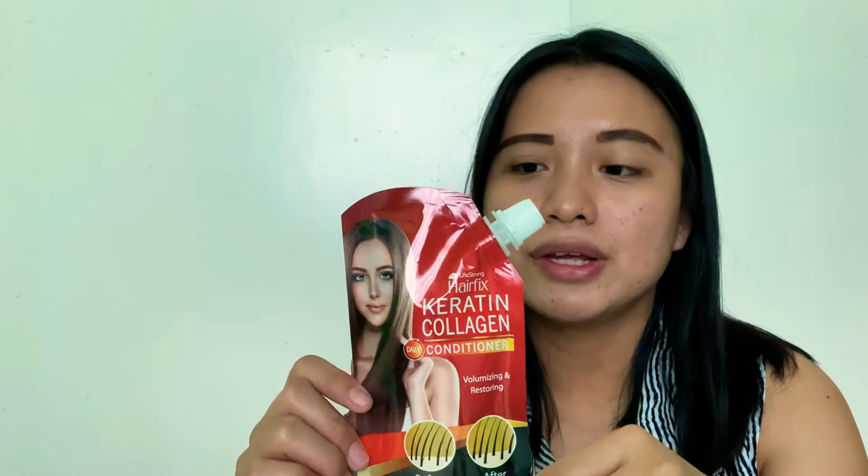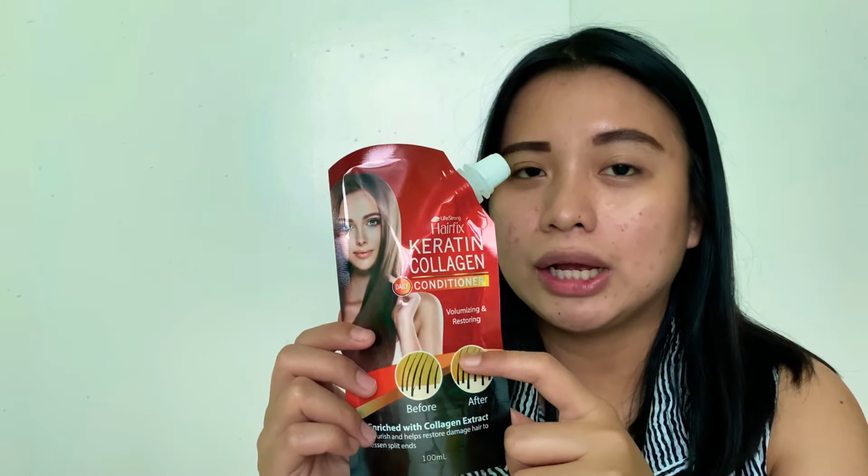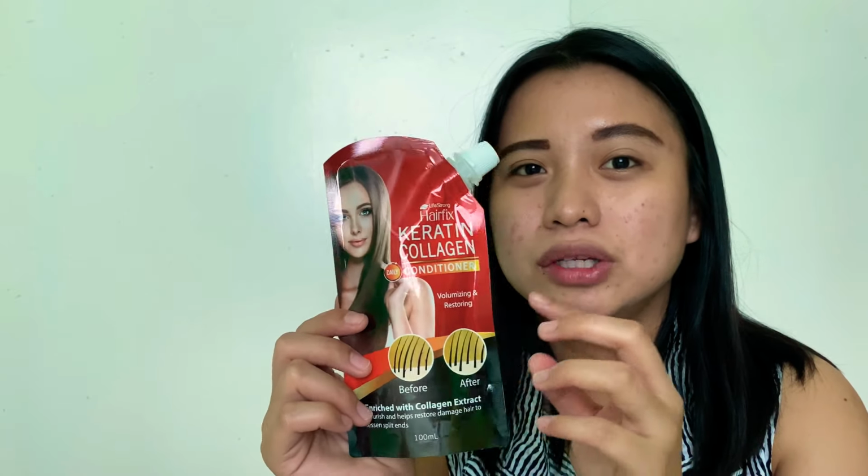Another, for my hair naman, this is the Livestrong Hair Fix Keratin Collagen Conditioner. Sabi dito is for volumizing and restoring. I never use conditioner talaga on my hair, pero tingnan nyo naman, it's so thin. Ang nipis ng hair ko. So, try natin tong hair fix na to kung effective ba siya sa atin. Kasi ako, nagsishampoo lang ako ng Hana kasi mabango na yon, hindi na ako gumagamit ng other conditioners. So, eto, I will give a try.